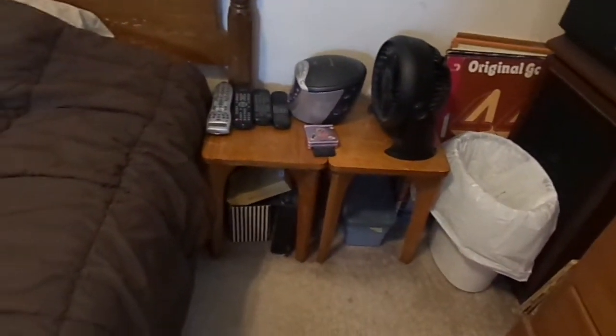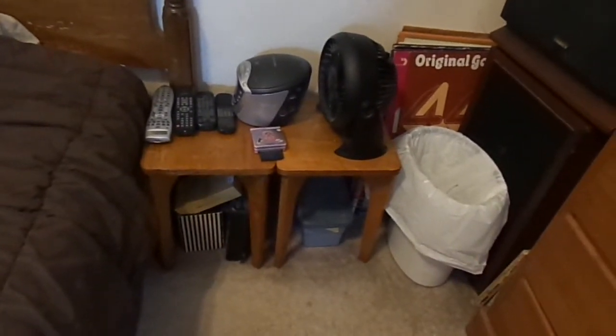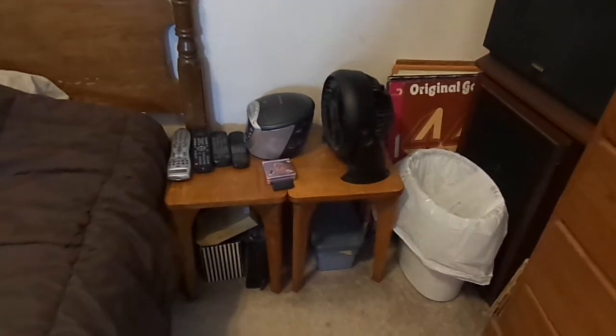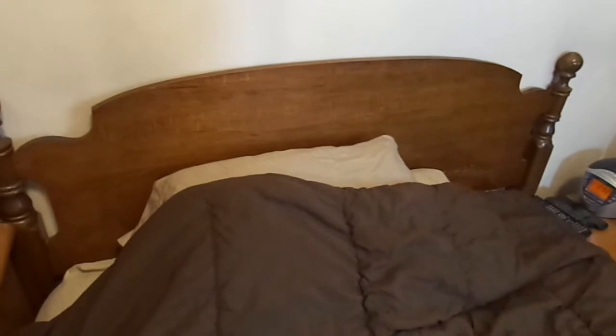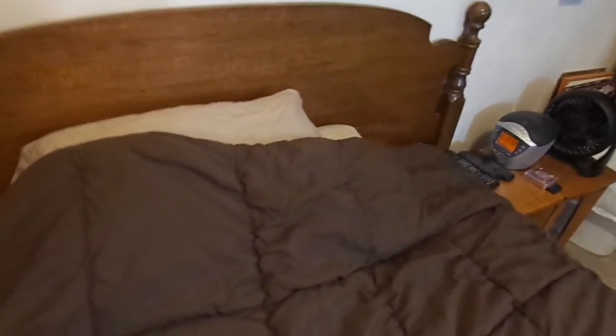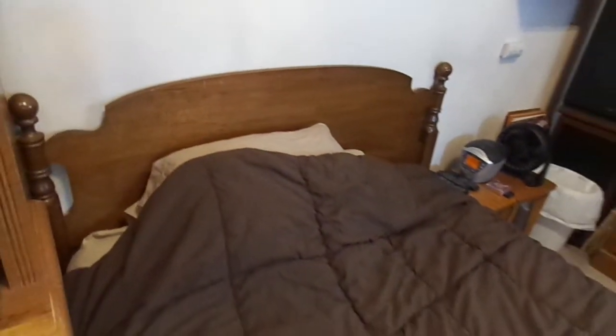My little nightstand, which is made out of two really cheap end tables that came from a store called Jamesway back in the early 90s. Tell me if any of you guys remember that name. My double bed with the headboard that I trash picked about 3 years ago from my neighborhood. Still does okay. Some of the paint's starting to come off on the bottom, but good enough for me. I'm not too picky.